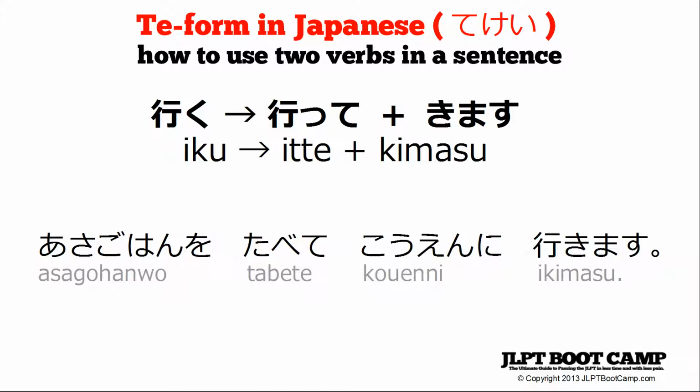So itte is, of course, the te-form of iku, to go, plus kimasu, which is to come. This sounds a little strange, go, come. Basically, what this means is, I'll be back. I'm leaving, and I'll be back in a little while. Usually when you link these verbs together very closely like this, the second one is some kind of motion verb, usually something like iku, kuru, or kaeru. Iku is to go, kuru is to come, kaeru is to return. Or in polite form, that would be ikimasu, kimasu, and kaerimasu. Those three verbs tend to be used a lot in this very close structure.